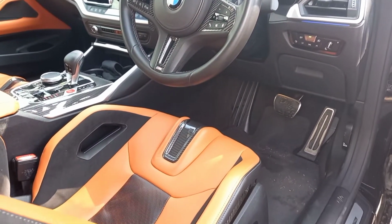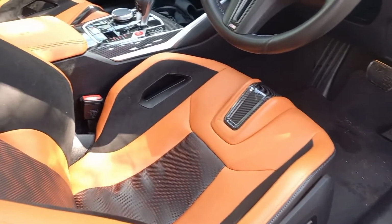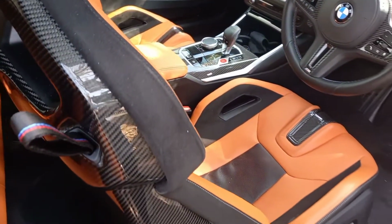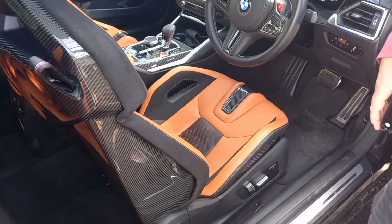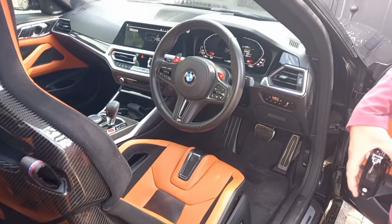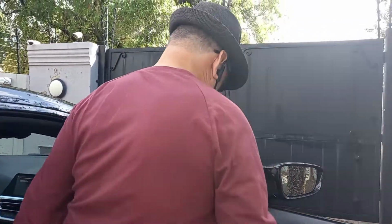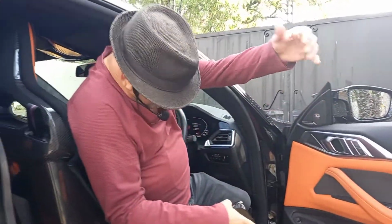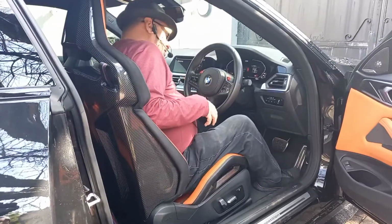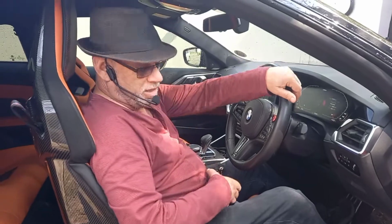But there's something I've got to show you about this. And this is where maybe I would have said what's called comfort entry and egress or exit would be useful on a car like this. Because maybe it's my age, maybe it's my bad back, but getting in is not the easiest thing in the world. It's great once you're in. It's fine once you're in. But if you think that was bad, wait a second.